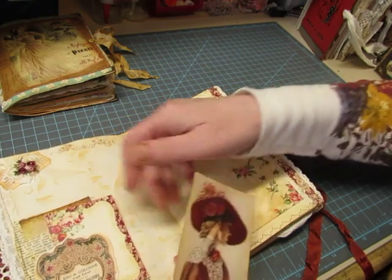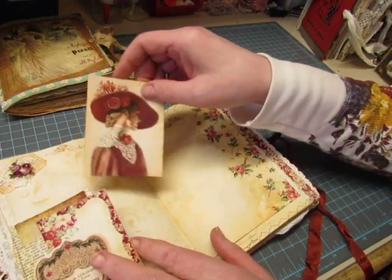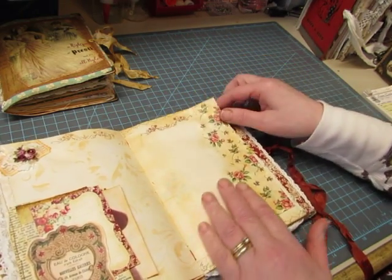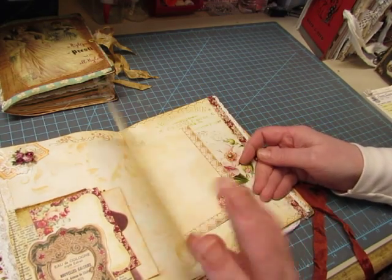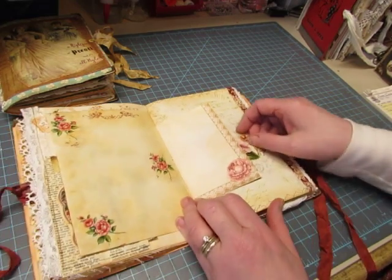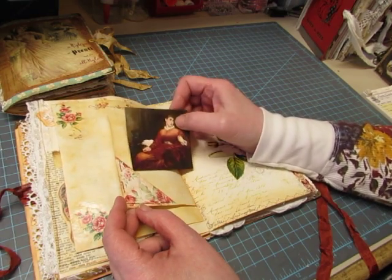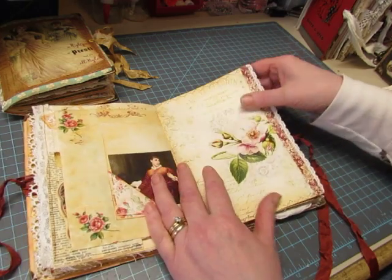So there's 3 pockets here. Guess this goes behind it. More napkin Mod Podged on. Pretty sure this is napkin there. And there's a little piece in each corner and then one right there. This one is stapled on. This is a printable on a piece of cardstock.